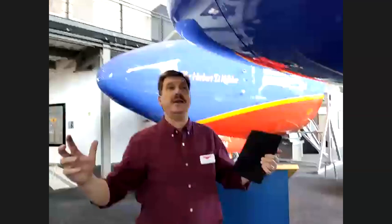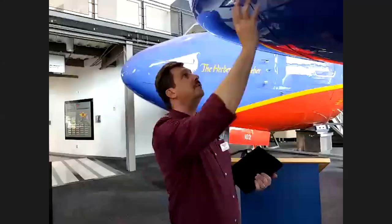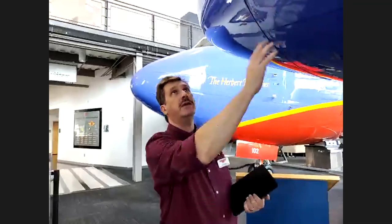It's where you can hear 737s taking off. We're fairly frequently here because of Love Field and Southwest Airlines. Most of them are going to be larger than this airplane because they've stretched them and they can carry more people. But this was a 737-300, and it was the first 737-300 flown by Southwest Airlines.